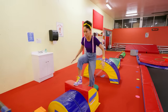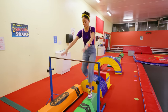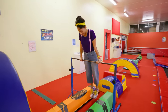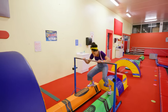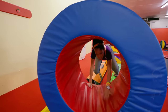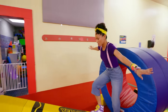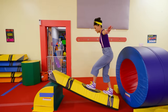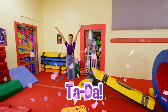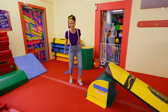Okay, climb up and the bar. Remember how we learned how to go on the bar? Hold ourselves up and casting, casting. Then I can go under and bear walk. Okay, and more balancing. I got this. I got this. I got this. Ta-da! Wow, I did the whole thing all by myself.